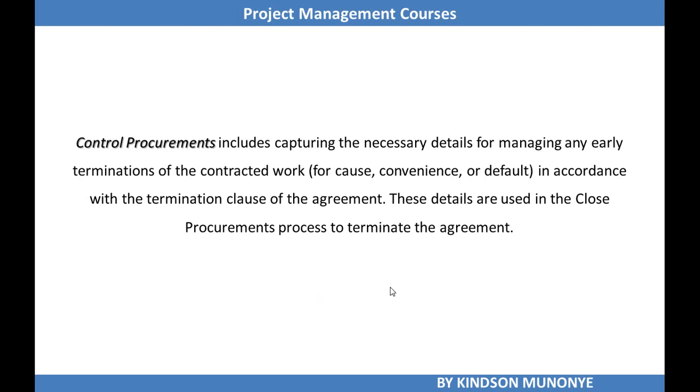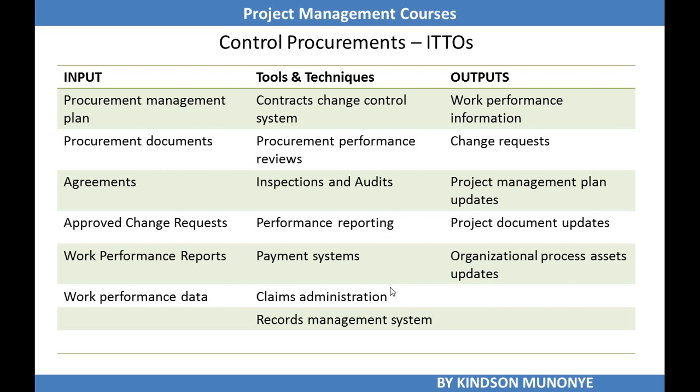So here we are saying that in control procurement you are capturing or taking measurements of necessary details so that if it's necessary for the contract to be terminated, then it will be terminated in accordance with what has been specified in the agreement.